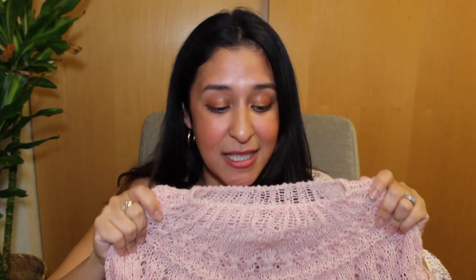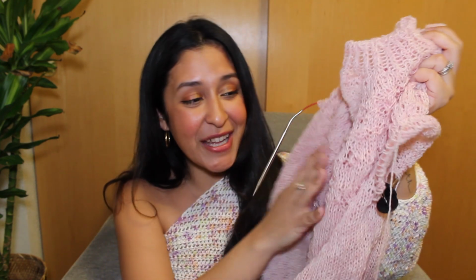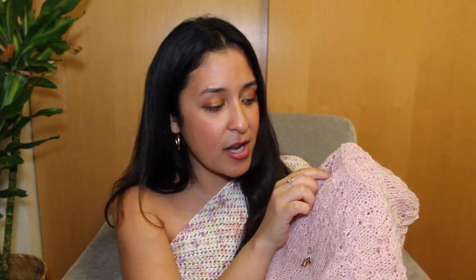I love the color. Even when I was at the yarn store, I was knitting on this and they were like, what yarn is that? It looks so beautiful. Your gauge is so beautiful. The only thing is I think that I was messing up on the amount of stitches that I had, and so the pattern repeat, the pattern element design is a little bit off.